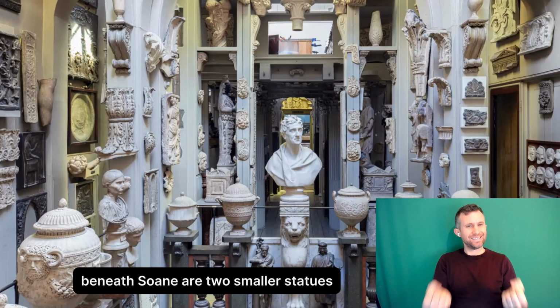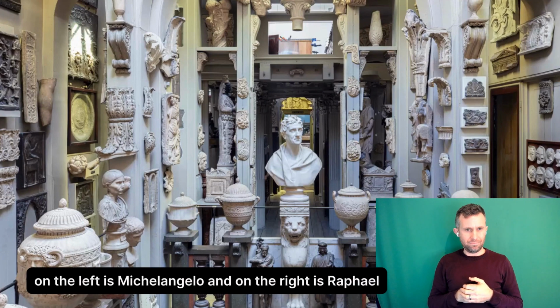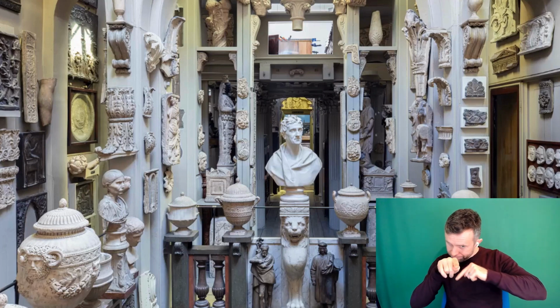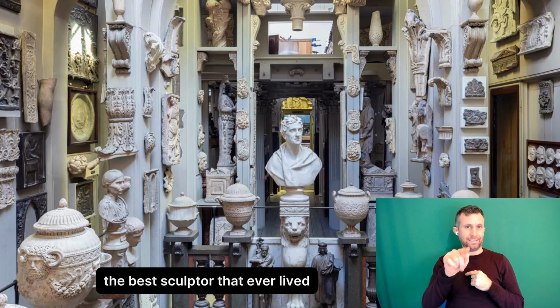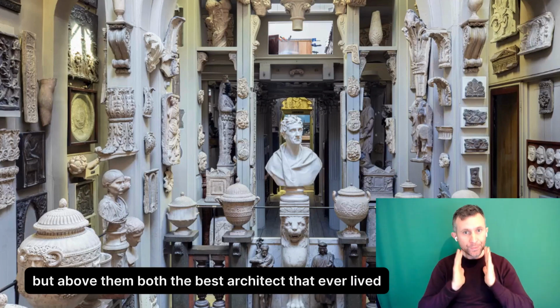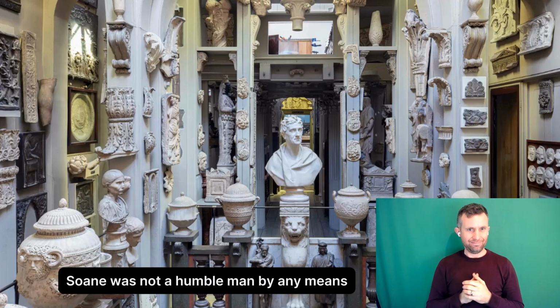Beneath Soane are two smaller statues. On the left is Michelangelo, and on the right is Raphael. The best sculptor that ever lived, the best artist that ever lived, but above them both, the best architect that ever lived. Soane was not a humble man by any means.